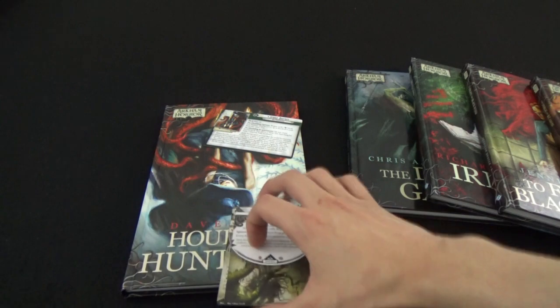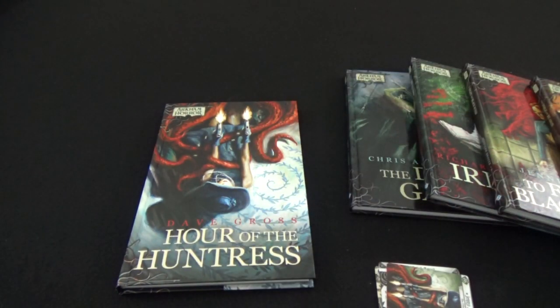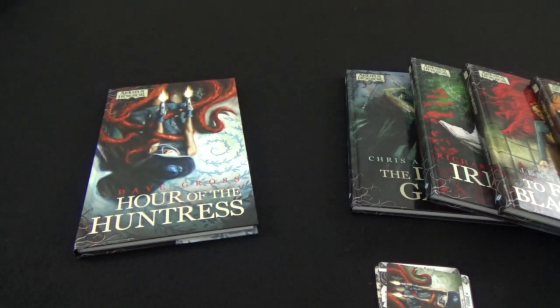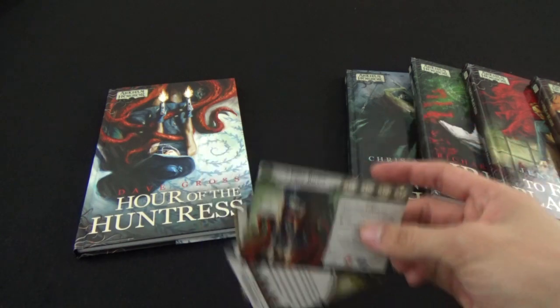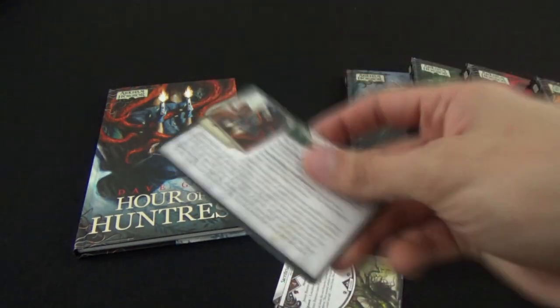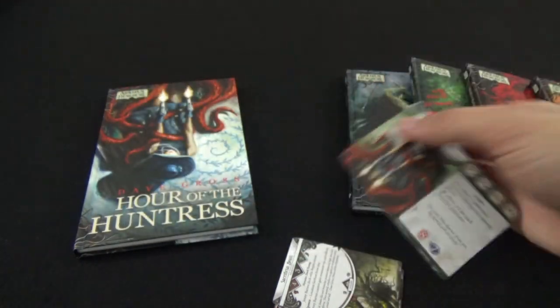So before we actually go into talking about these cards, because otherwise there isn't much to talk about, how do these books play out? As I said, they're all origin stories, which means if you're looking for some sort of conclusion to this character's story, you're not going to get it. It's going to be their origin. Jenny Barnes, for example, if you know her from the core game, she's looking for her sister. She's searching for Izzy, as you can see on the back of her card, searching for Izzy weakness. And she's got twin 45s.